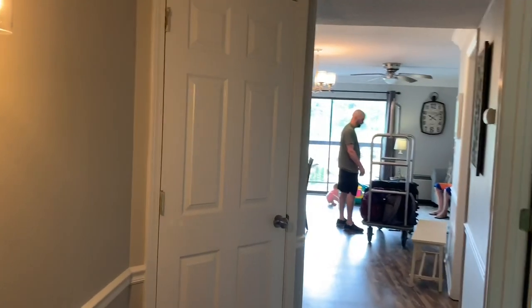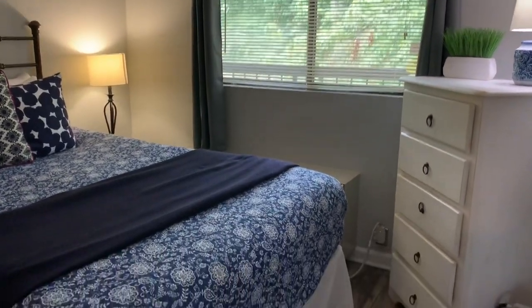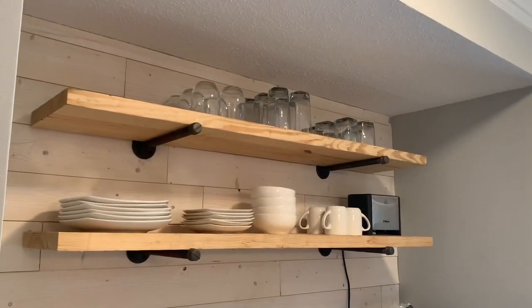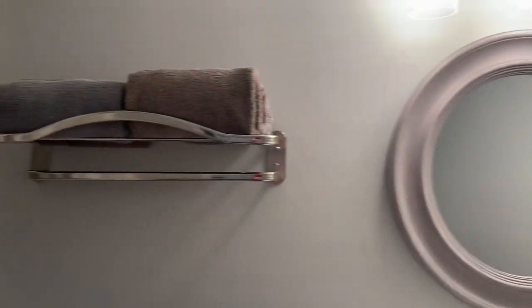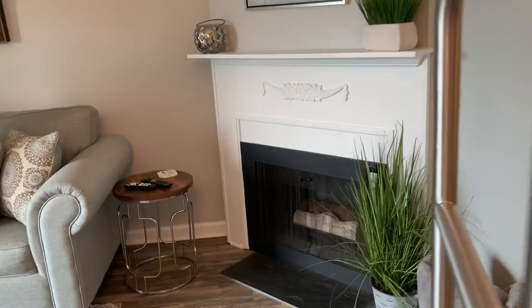We got to our Airbnb. It's pretty cute. Cute little one bedroom. Fridge. Little kitchen area. And then the bathroom. Nice shower. And then a little dining area. Fireplace if it were cold out.